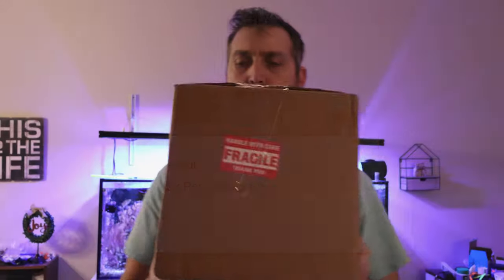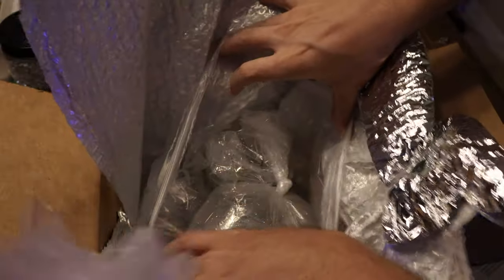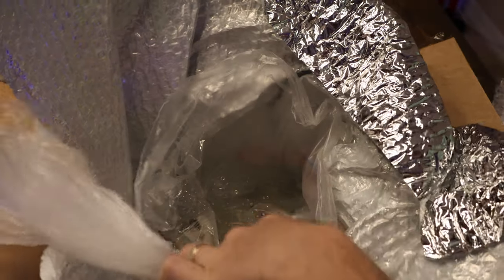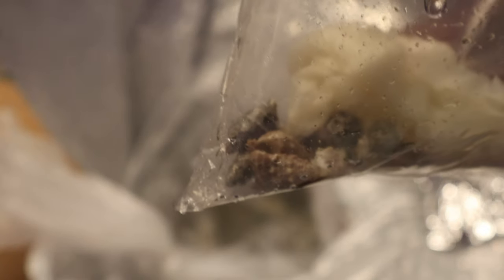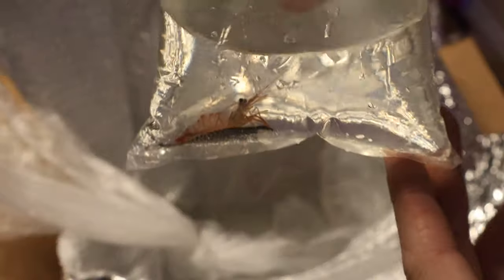I mean, look at the size of this box. So I opened the box to inspect what was inside and I found this guy. I'm not sure if this guy is alive. And he does not look very good. So I set him aside and kept looking. Here's a bag of snails that I purchased and a bag of hermit crabs that I added to the order. Because anytime you're on reef cleaners, you gotta get a good amount of cleanup crew.